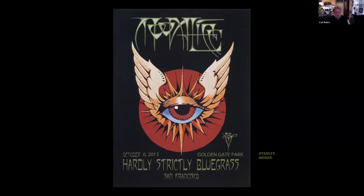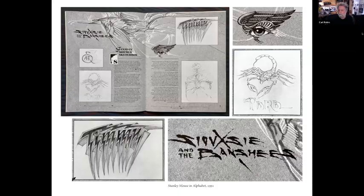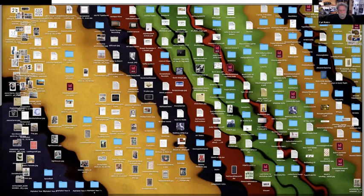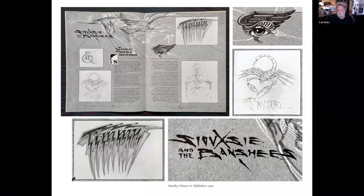He also did one of their album covers, but this is one of the ones when Moon Alice played at Hardly Strictly Bluegrass in Golden Gate Park. And the reason I'm stopping with this on Stan's section is that it's got a flying eyeball. And one of the most famous images in the psychedelic poster canon is the flying eyeball of Rick Griffin. So whenever Stan does it, and you can see here, we'll go back, this is whoops. Hey, come on. How do I get out of this? Oh, there we are. So whenever you see a winged eyeball, Stanley is pointing at Rick.